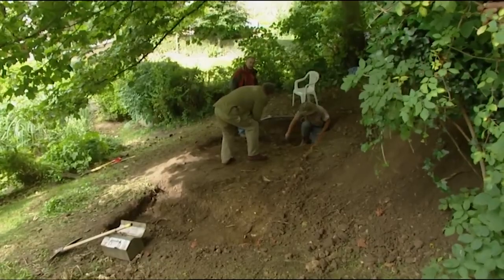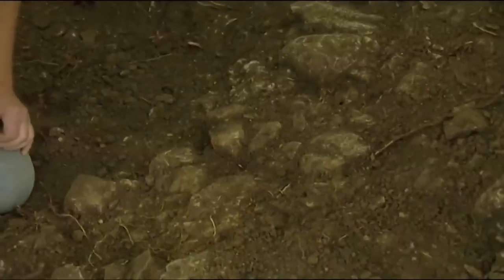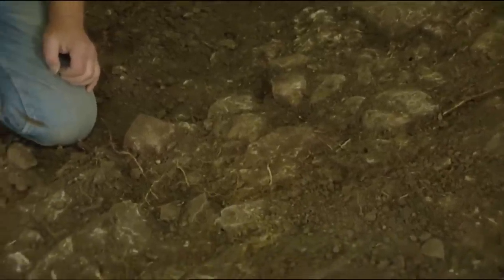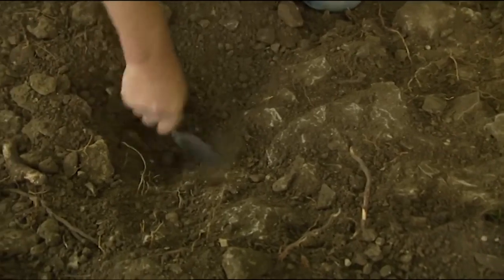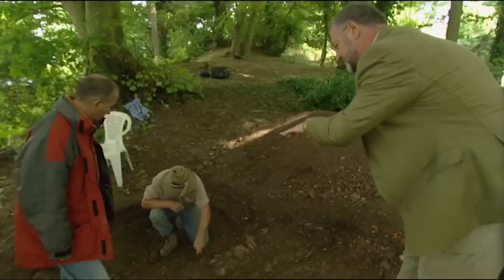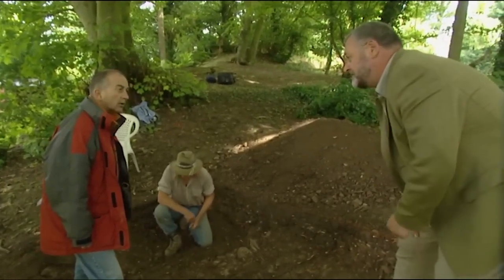It's early days, but our castle expert thinks this looks promising too. This is the first time in this cutting that I can see some sign of structure coming. I think this is very exciting. Looks much more like a natural collapse with the big stones rolling in. And if there is an entrance in this area, I would put my money on that hole.